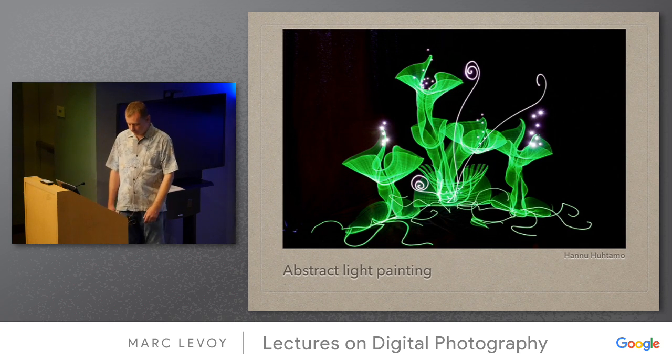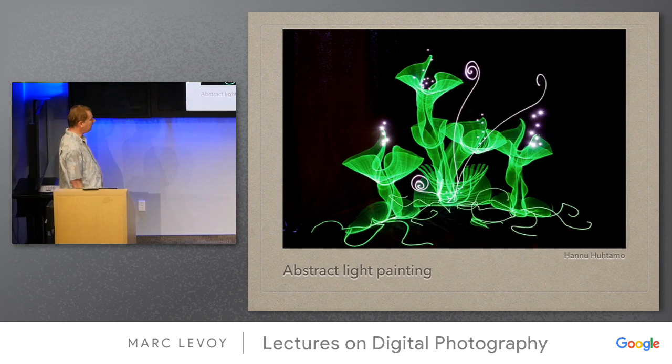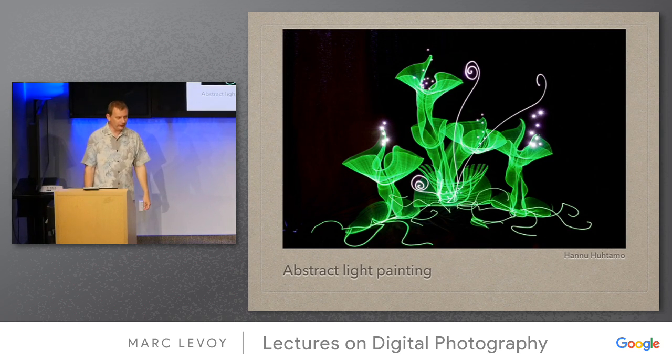create drawings just by waving your light around. So I don't know how this picture was done, but I assume that the white lines were just done using an LED flashlight, and those green leafy shapes were probably done by waving a piece of electroluminescent wire around and just sweeping out these scenes.